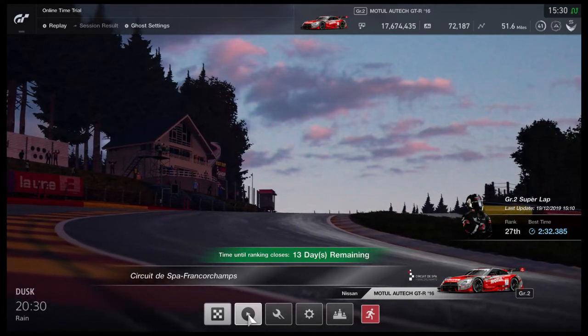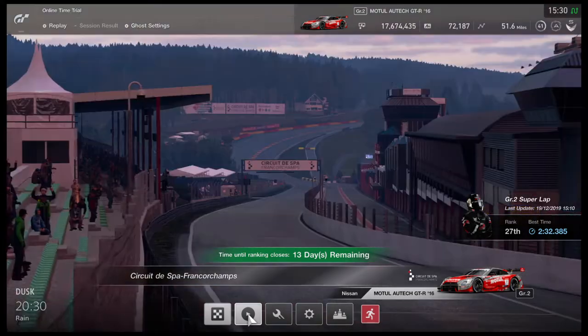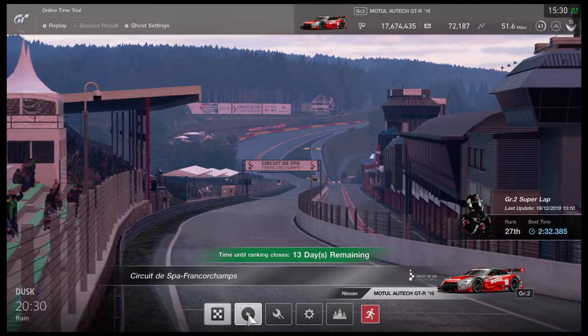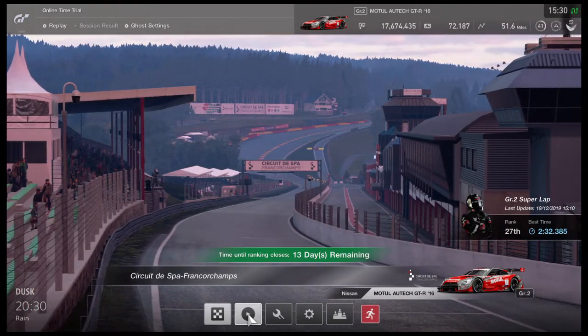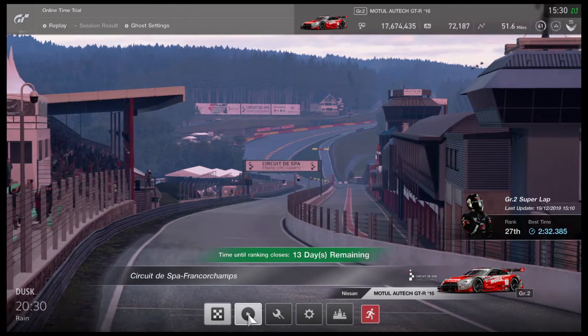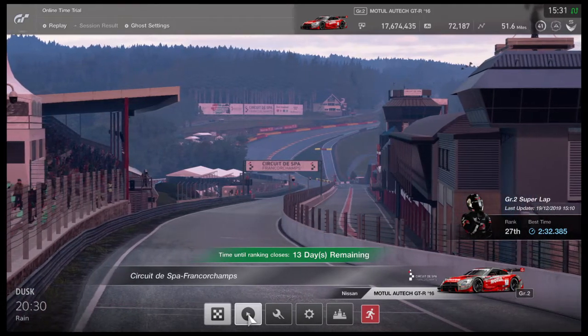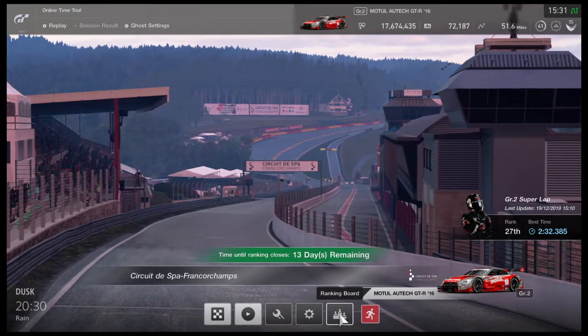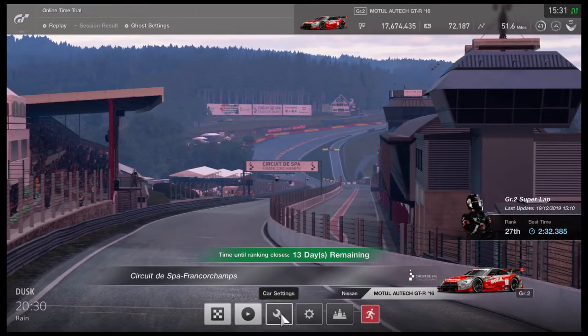So yeah, a quick rundown of what it is. It's at Spa-Francorchamps. We're just trying to get a fast lap in. We're in the rain and we're in the Group 2 cars, and I've chosen the Nissan. I've set up the guy in second place in the world's Ghost to follow, just because he's in the same car as me.